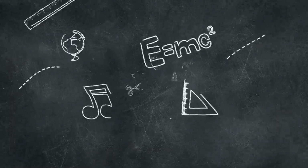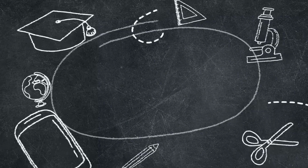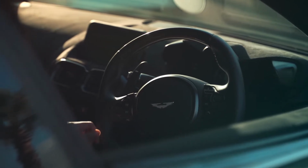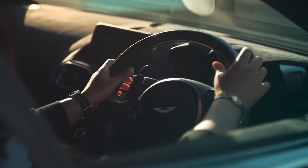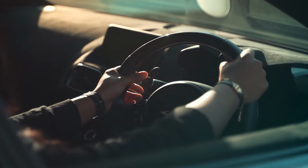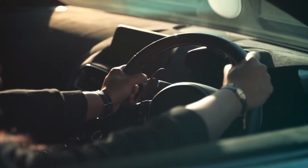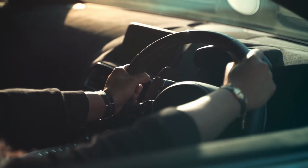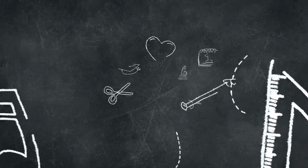Number 14. Rent out your car. Renting your car is an easy way to earn money in college. HireCar is a platform that matches you up with renters looking for a car. The site says the average person earns $720 a month renting out their car. If your car sits unused a lot, this is a fantastic way to earn passive income.